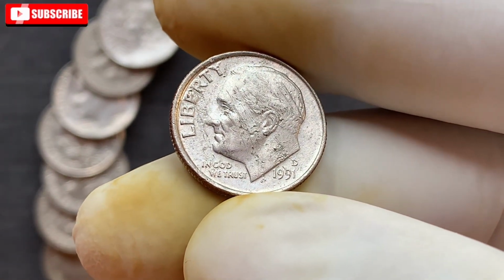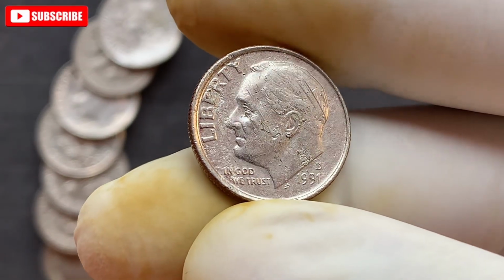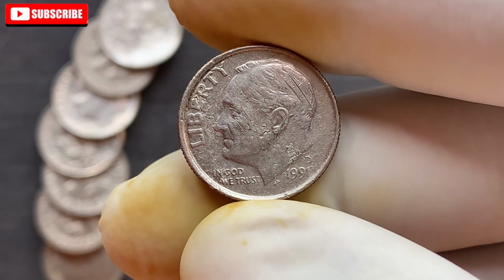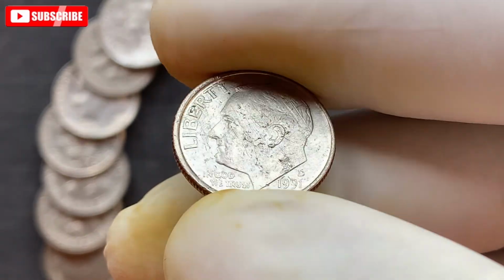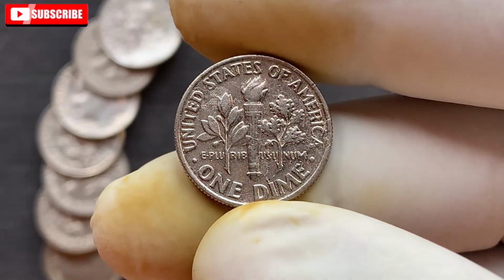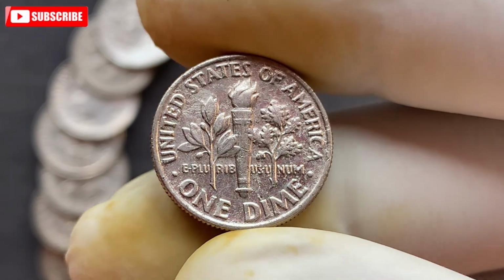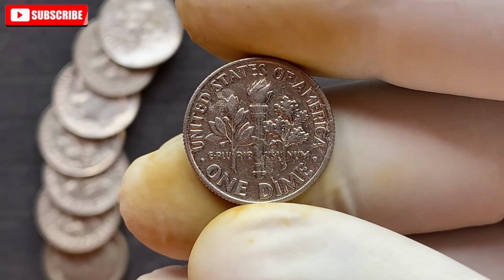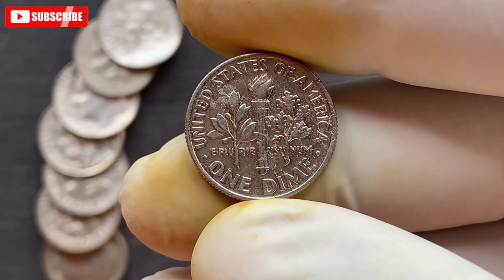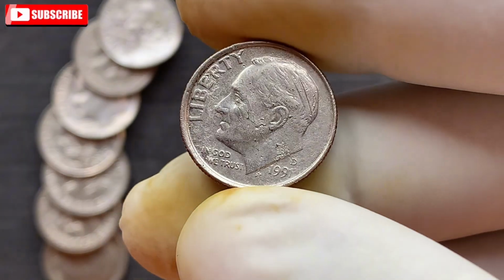I put that coin under my loupe, and my hands were shaking. Right away, I saw that the coin had a thinner edge than normal, a sign of a wrong planchet. Translation: this dime was struck on metal it wasn't supposed to be. Mint mistakes like that slip through once in a blue moon. This one had been hiding for 30 years in pocket change before winding up in my hand. 30 years.